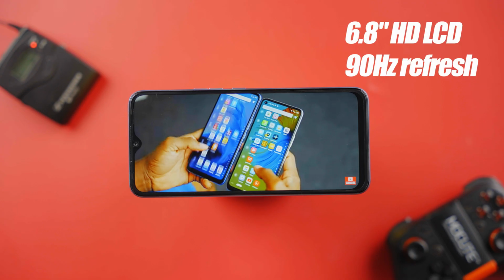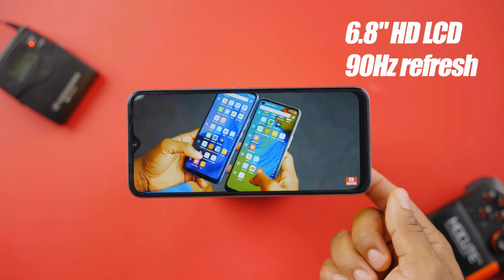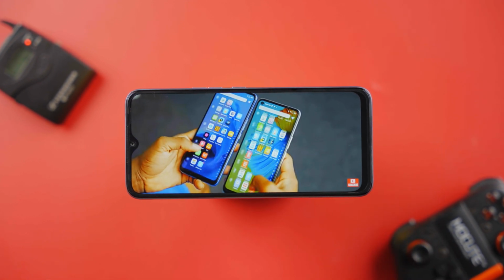Display on the 7P is a 720p LCD panel. Of course, I mentioned it being 6.8-inch in size, and it gets reasonably bright under direct sunlight. Colors are quite decent, especially when you consider an LCD display.